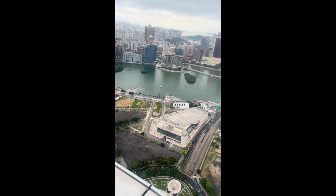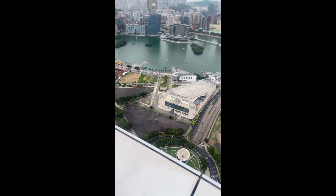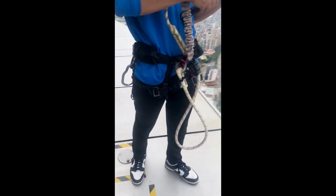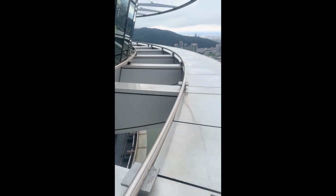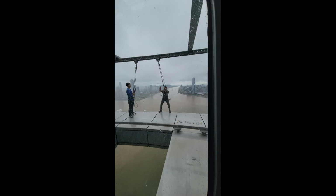Stepping out there was both thrilling and a little nerve-wracking, but once you get used to it, the feeling is absolutely incredible. Walking high above the city with those panoramic views all around, it's definitely an experience you won't forget.